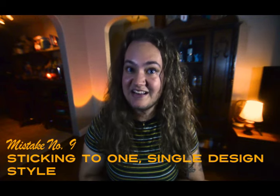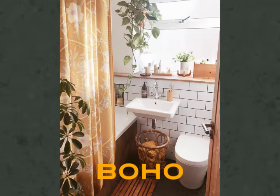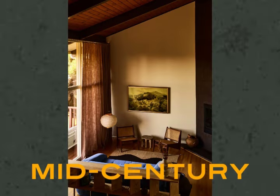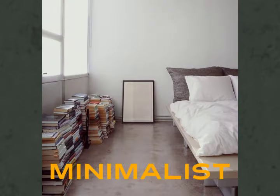Number nine is sticking to one single design style. I would be hard pressed to find anyone who is strictly boho or strictly industrial or strictly, you know, whatever. Usually you're a mix of a whole bunch of different little things and you've got influences from different bits and pieces of history. And I think that's really fascinating. And I think it's important to understand that and how they all play together. And it just makes a space a lot more cohesive and thought out and put together, and I'm rambling.